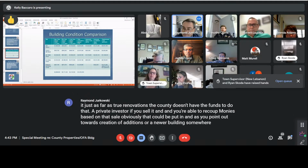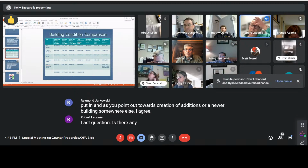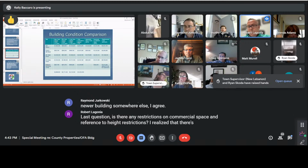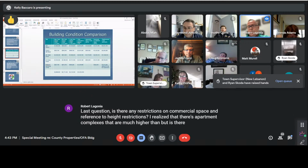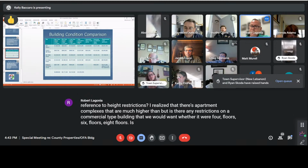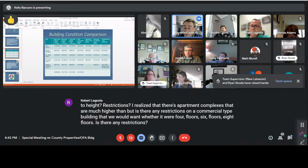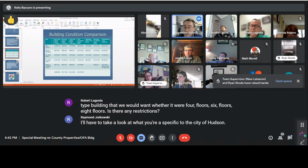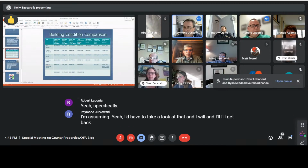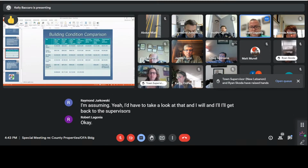I agree. Last question. Are there any restrictions on commercial space in reference to height restrictions? I realize that there are apartment complexes that are much higher, but are there any restrictions on a commercial type building that we would want, whether it were 4 floors, 6 floors, 8 floors? I'll have to take a look. You're specific to the city of Hudson, I'm assuming. Yeah, I'd have to take a look at that, and I will, and I'll get back to the supervisors on that. Thank you. Yep.